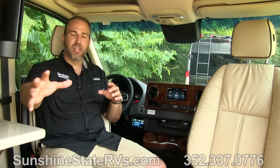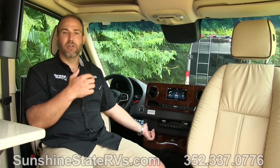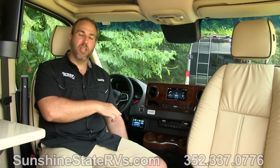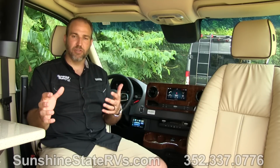That panel's in the kitchen, but American Coach went above and beyond. They put a panel up front so you can start your generator from up here. You can turn your lights on and off, change the temperature of the rear of the coach from up here. There's also another one of these panels in the rear. So you have 3 places in this RV that you can control everything from a screen.